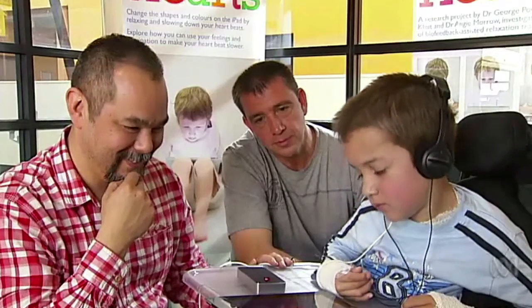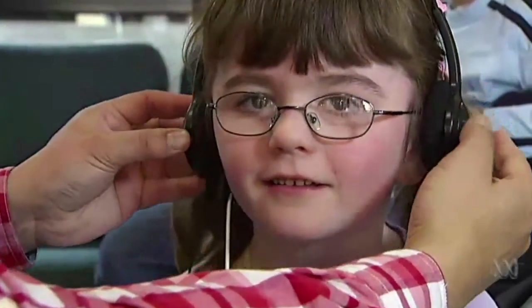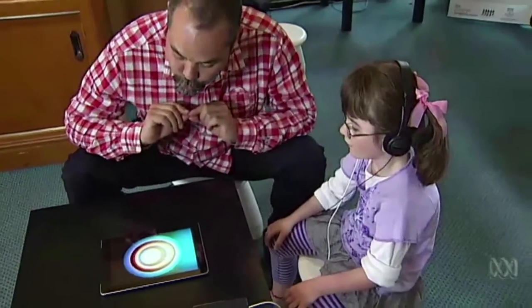and so there was that potential there to use that artwork to help people explore their own bodies, and from there we carried it on to look at using biofeedback to help children control their own anxiety and pain.